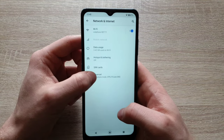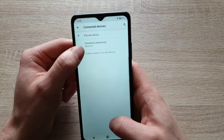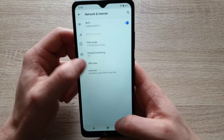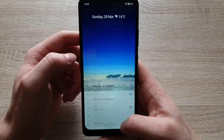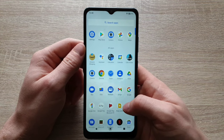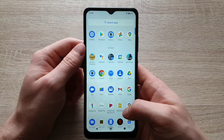And when it comes to connectivity, there is no NFC, so you can unfortunately forget about Google Pay or anything like that. Considering the phone is around £99, it's not the best, but yeah, unfortunately there are phones that are also around £99 and they do have NFC.